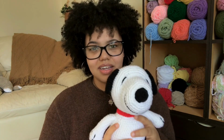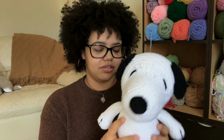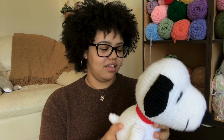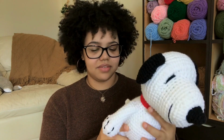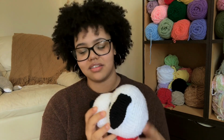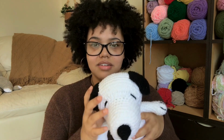The only thing bothering me is that there are these holes right here on his nose and some on his little feet as well. I think that's just because of where I increased. I probably did overstuff his feet a little bit, but for his head to take shape, I had to use a lot of stuffing. There are some parts on his head that don't have any holes, so I think this might just be where there are increases.